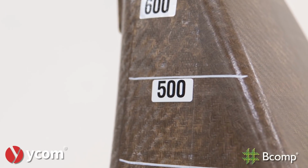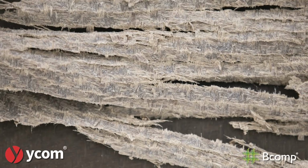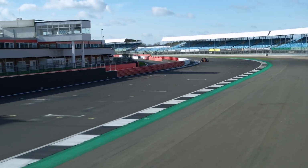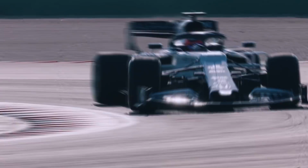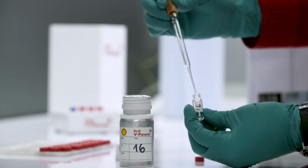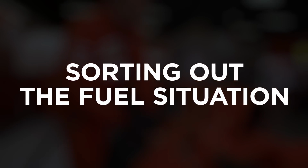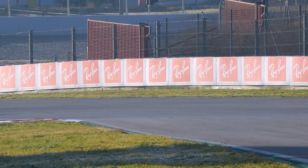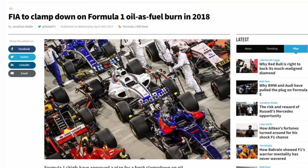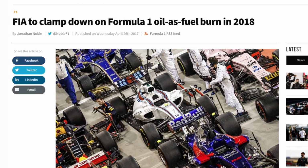in the future. Natural fibre composites would also dramatically lessen the environmental impact of Formula 1. An interesting aside when we consider how F1 and motorsport in general would like to be perceived in the public eye. Looking away now from solids to liquids, the FIA have included some new rules relating to sorting out the fuel situation. In an effort to combat the use of oil and lubricants as a method of boosting combustion, the FIA has continually clamped down on oil burning tactics in the last few years.